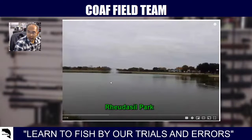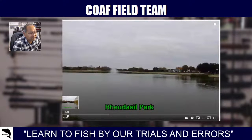Okay, and this is Rural Dazel Park. I'm not sure how to pronounce it, but you can see it's a lot larger than the other pond, so it might be a tougher bite trying to fish there. But it may also have some more room. I went there several years ago, and it was a tough go. So if you have your choice between the two, maybe try the smaller of the two.